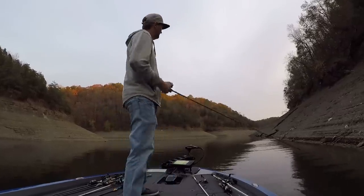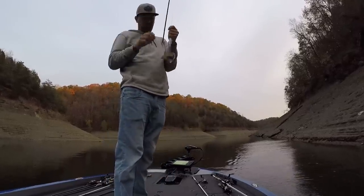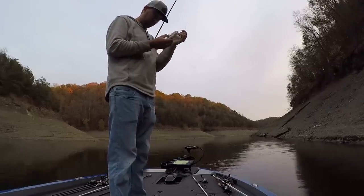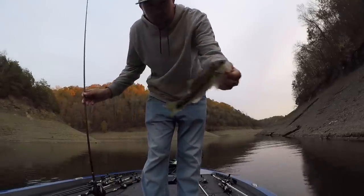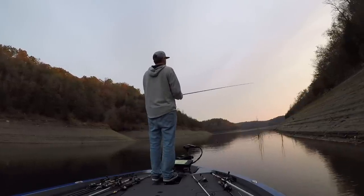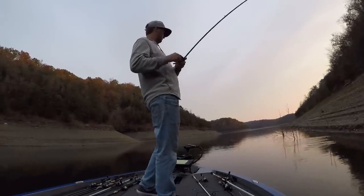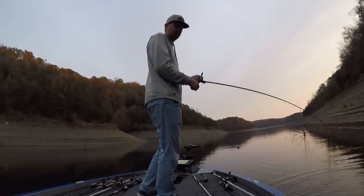Tiny one. He got some pretty color on him though. Look how pretty he is. Little spotted bass. Nice one.